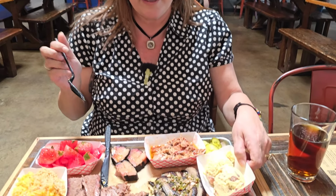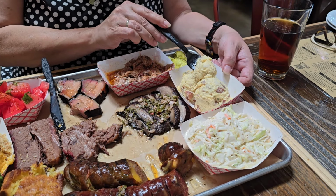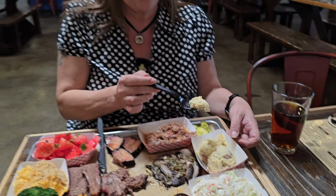I'm gonna try the potato salad. I love potato salad so much. You know what? I swear, I may have at some point in my life gone to a barbecue and just ate potato salad. True story. Really?